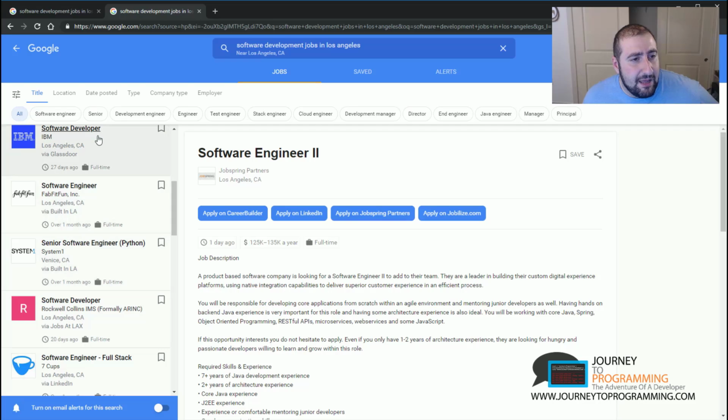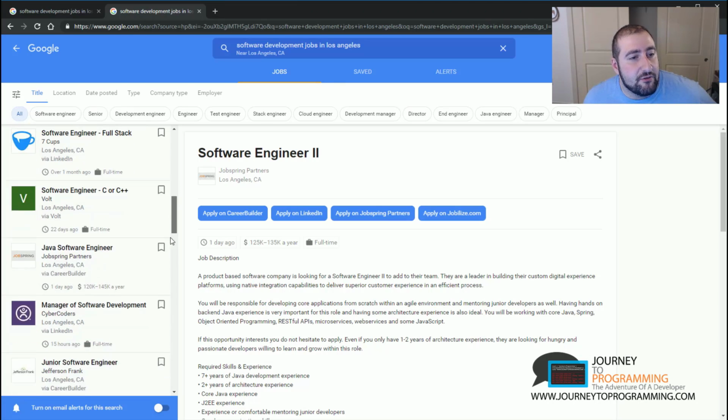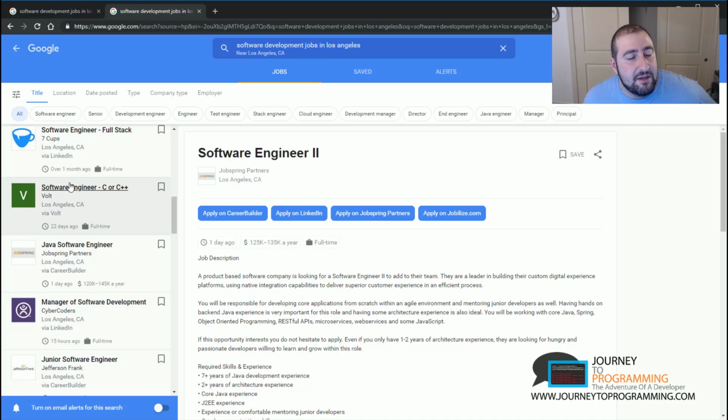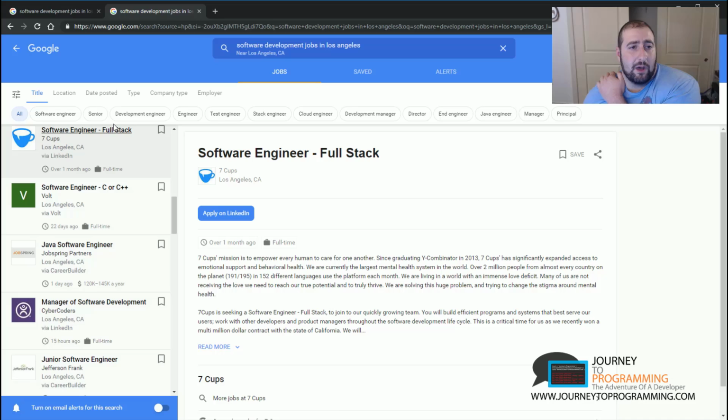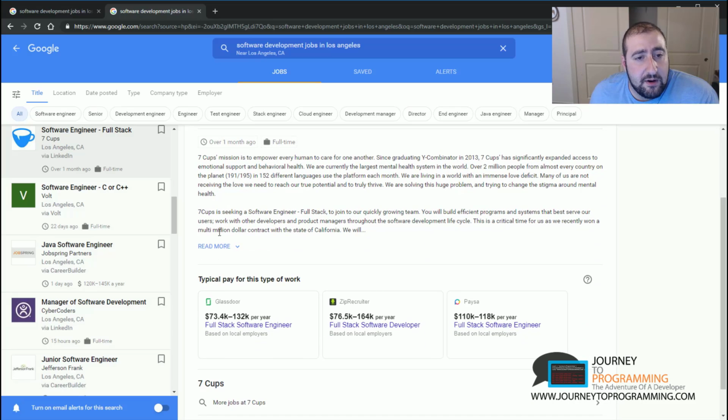Here's one from IBM, but let's go ahead and kind of scroll down here and take a look at what else is in here. So Volt, that's another job board or agency. I don't know who Seven Cups is, but they're looking for a full stack dev. So they're probably working on web applications. They want somebody who could do front end work as well as back end work. Let's take a look at what they're looking for.